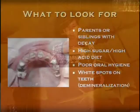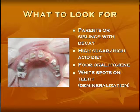So what to look for? Obviously, when it gets to this point, it's pretty obvious, glaringly obvious. But what you really want to look for are the parents or the siblings with decay. If you're a general dentist, you know these families well, you know the parents well, you know how much work that you have done on their mouths or their siblings' mouths.